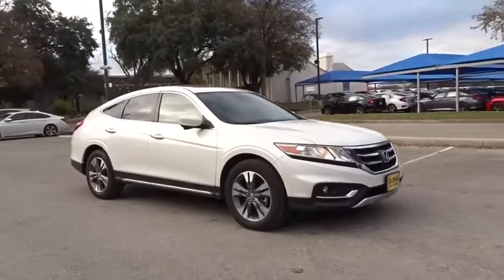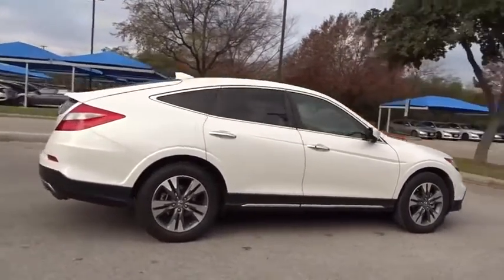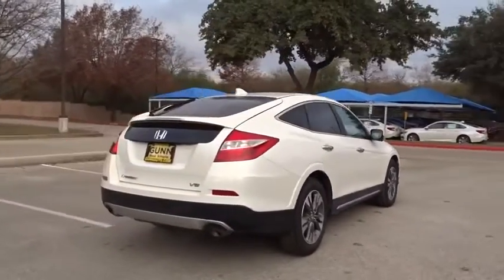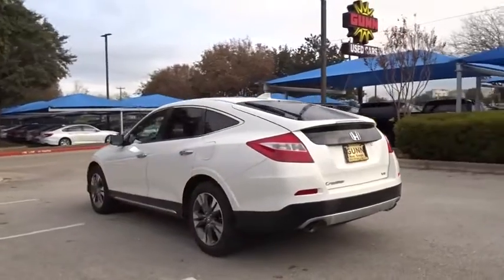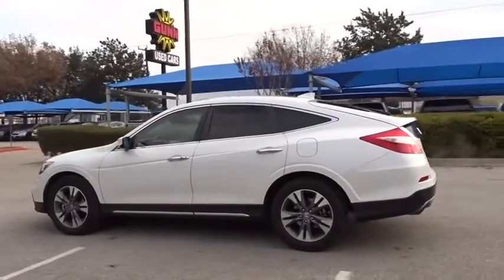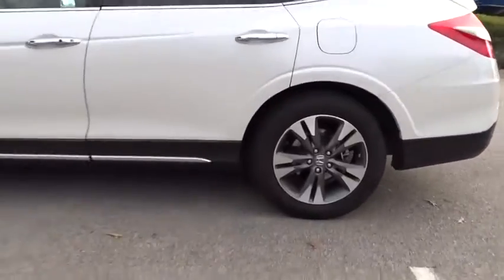Make a great choice today with the 2013 Honda Accord Crosstour. Versatility. Is it a sports car, or pack it full of gear and it becomes an SUV? Accord Crosstour. This vehicle has less than 75,000 miles. Here are some of this vehicle's great options.